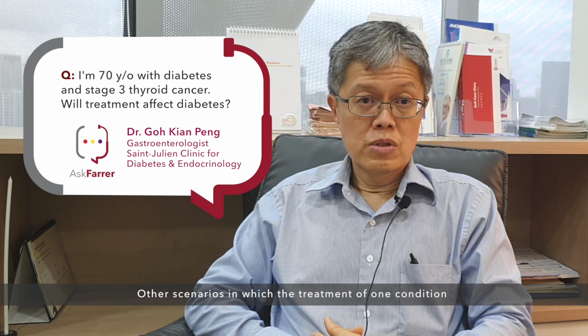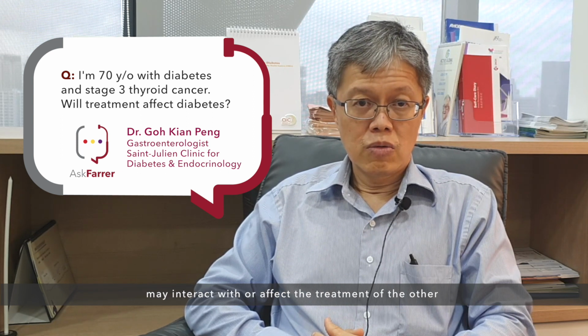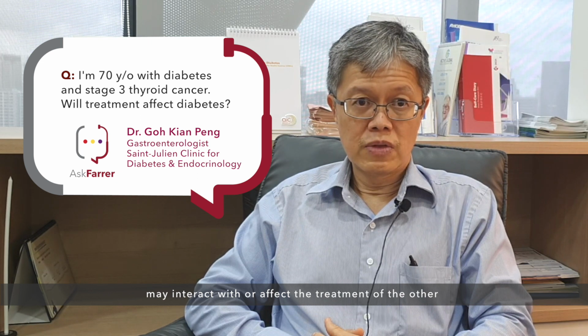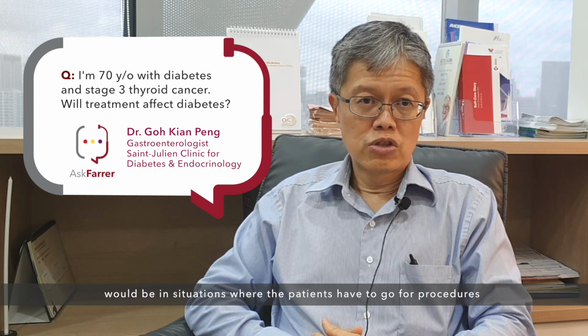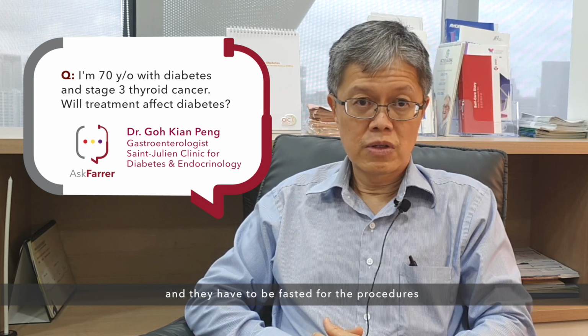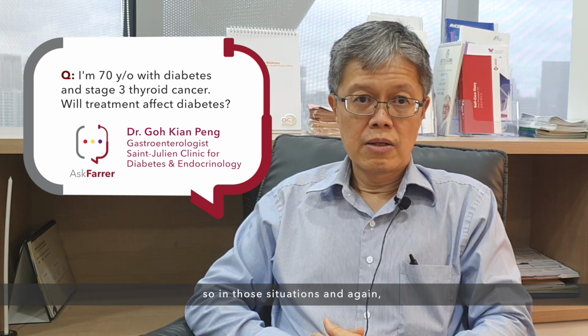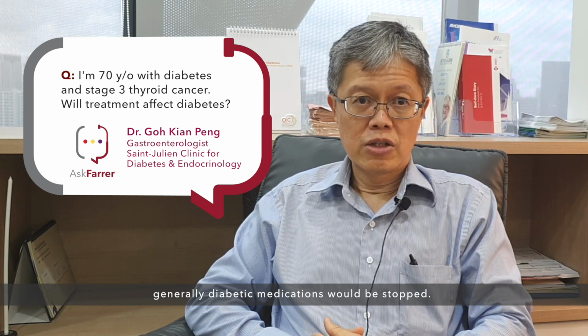Other scenarios in which the treatment of one condition may interact with or affect the treatment of the other would be in situations where the patients have to go for procedures and they have to be fasted for the procedures. So in those situations, again, generally diabetic medications would be stopped.